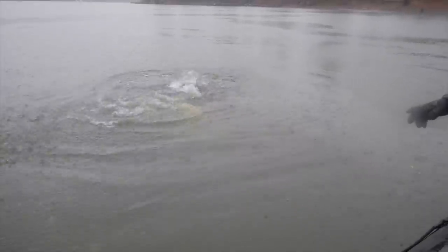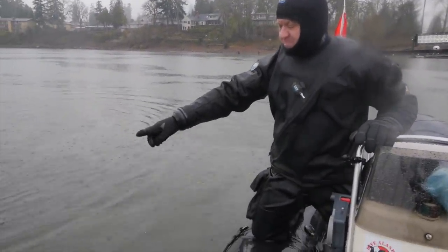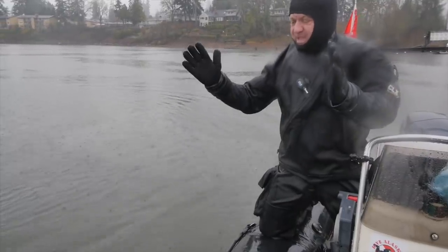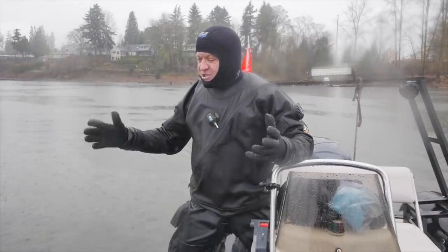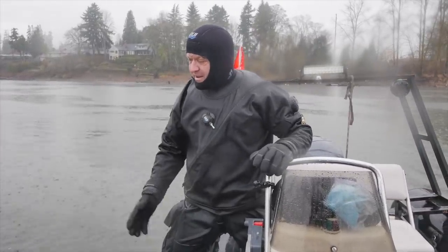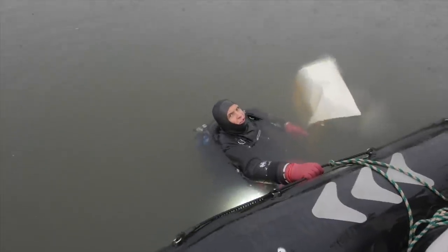He's gonna follow the bubble. We don't have a bottom marker right now, but we're able to see where the car is based off those bubbles. The visibility is literally this far at best, so the bubbles are quite bright and shiny. You can follow that bubble stream down and it'll get him to the bags, and then he can find his way around the car.